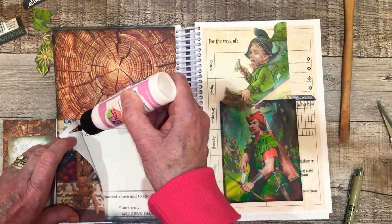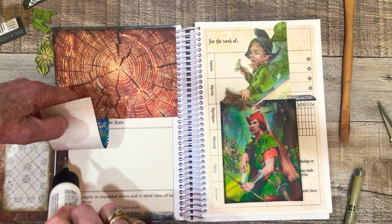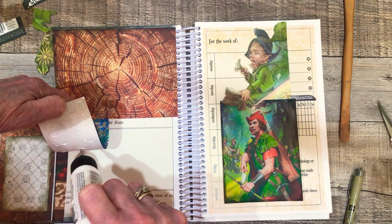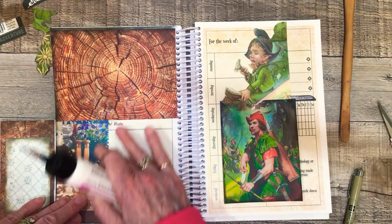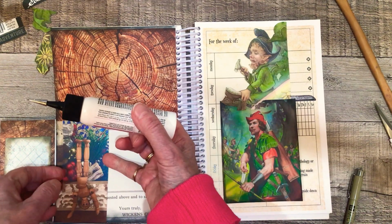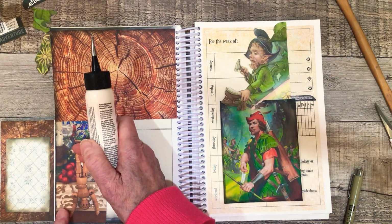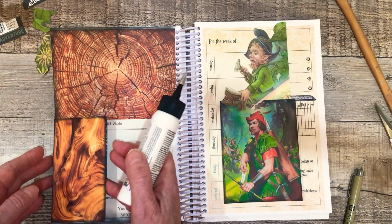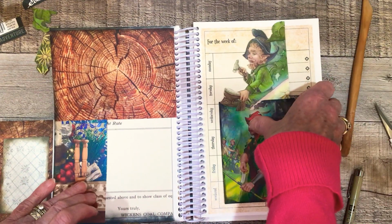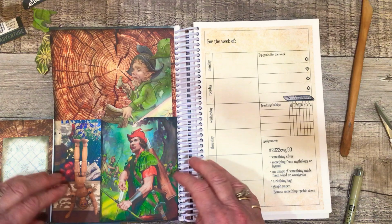Okay, so let's get our little upside down guy. I have a larger one of these as well, but the little one, he's just so cute, I think. So he'll kind of be the little surprise when you open the door. When you open that flip, there's my little upside down guy. And okay, now we'll glue on Robin Hood and his little leprechaun friend. Maybe they work together. I don't know.